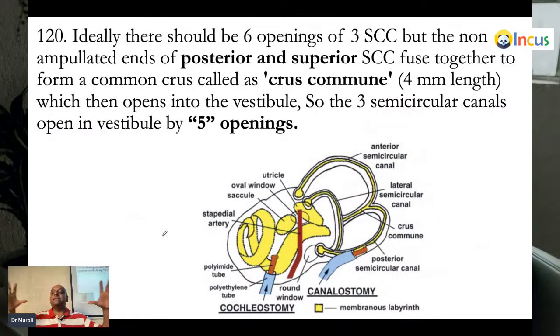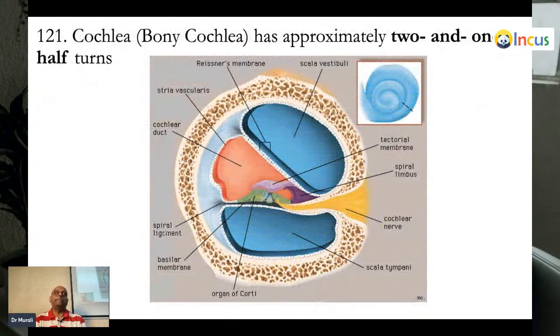So ideally, the three semicircular canals should have 6 openings. But the posterior semicircular canal and superior semicircular canal together form what is called the crus commune, with one opening only. That is the reason there are totally only 5 openings instead of 6 openings. That's what you need to ultimately remember.